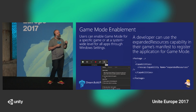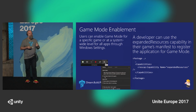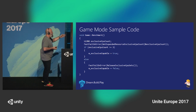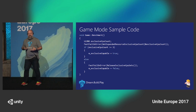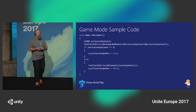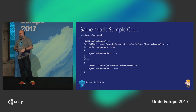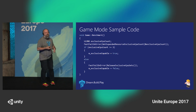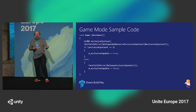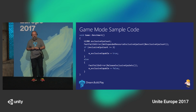But more importantly, you can do it as a developer. In the app manifest of your game, you can specify that this is a game and requires that capability of expanded resources. And what you can do with that then is interrogate that with code. What I've just done here is a really simple API call to see how many exclusive cores I have access to in my game. I've said, hey, I want exclusive access. I want my game in game mode. How many do I have? And what I'm saying here is if I've got 3 or more cores, then I'm going to do some really fancy, high-fidelity graphics processing. But if I only have 1 or 2 cores, then just do the standard graphics stuff, right? It gives you that ability as a developer to optimize how you render your game based on what you've got. And there's quite a few other APIs you can use to do that as well.